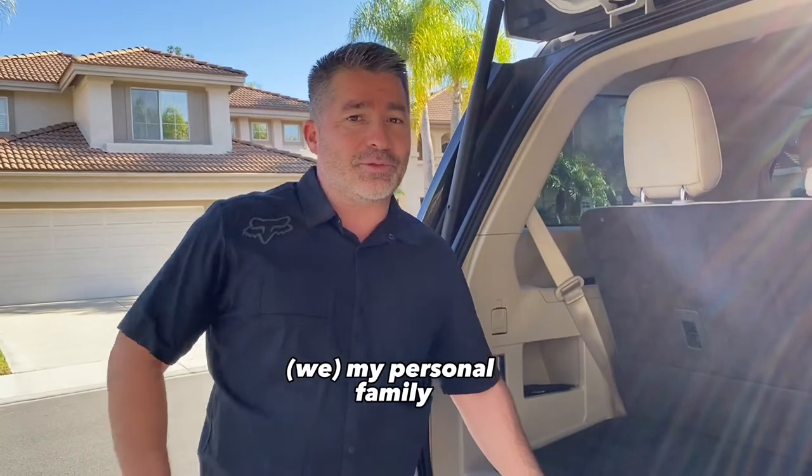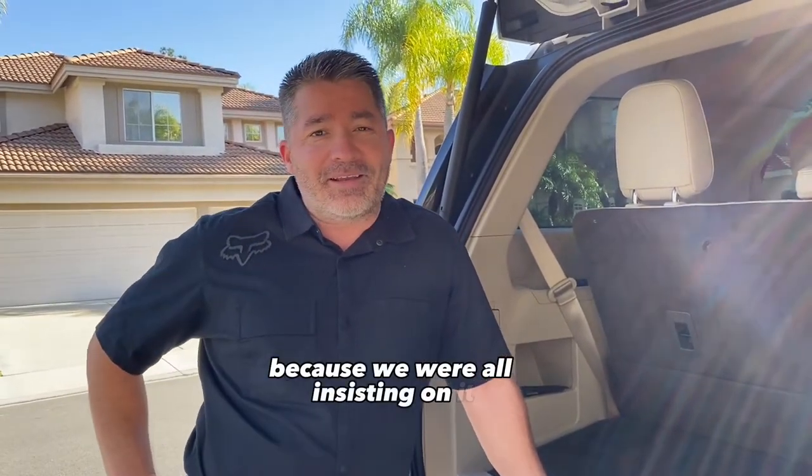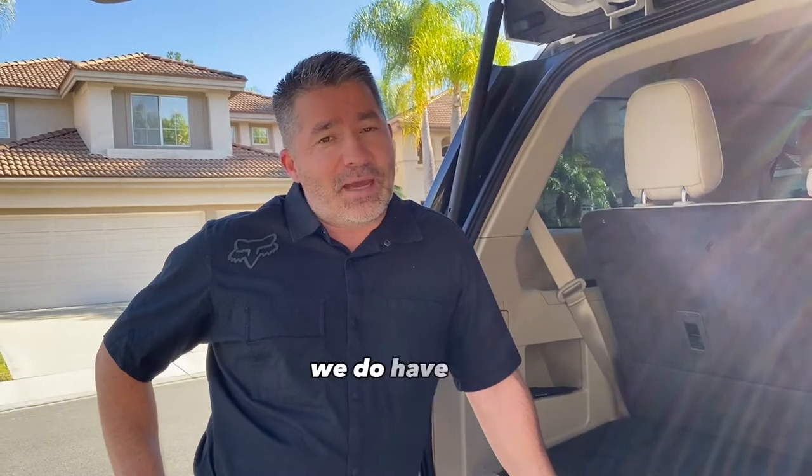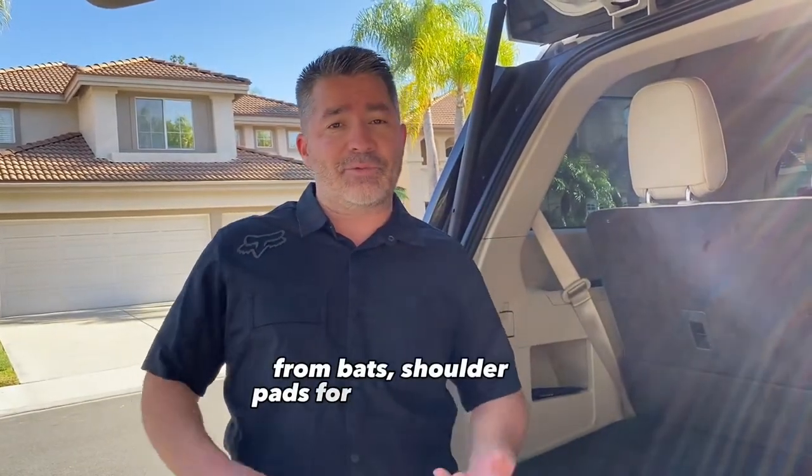My personal family decided to go with the shorter version because we were all insistent on it fitting inside the garage. We didn't want a vehicle sitting outside, so we went back and forth. We do have three kids, sports. There are different things, from bats to shoulder pads for football, cleats, you name it.